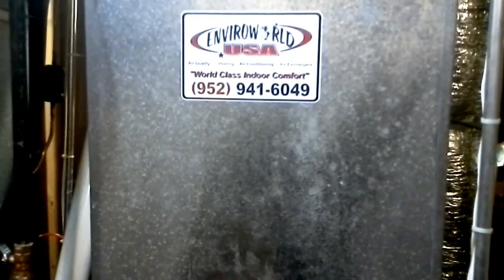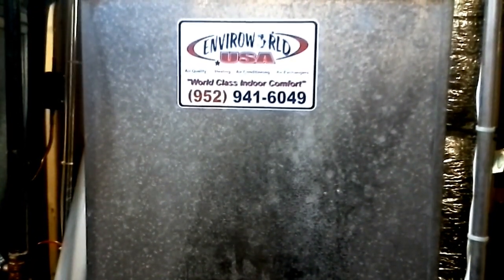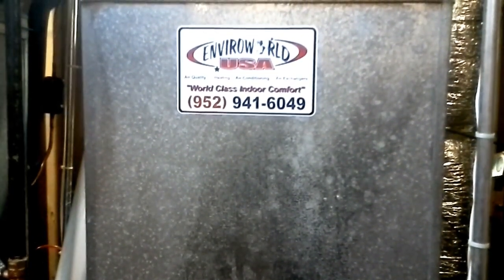This serves the upper level of over 3,000 square feet. This furnace alone has a two-stage air conditioning system that serves the upper level. R410A. Again, our seams are all sealed and taped all the way through this home.